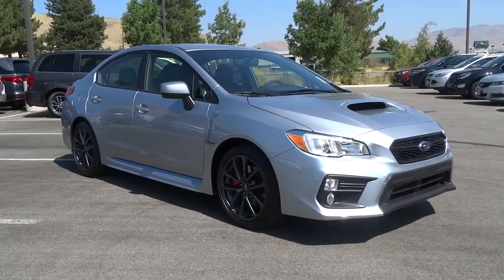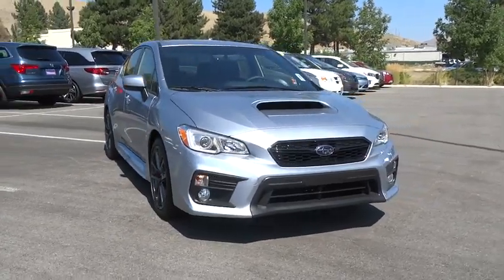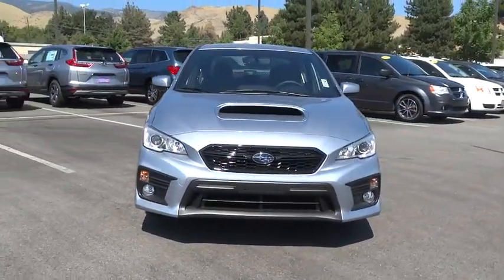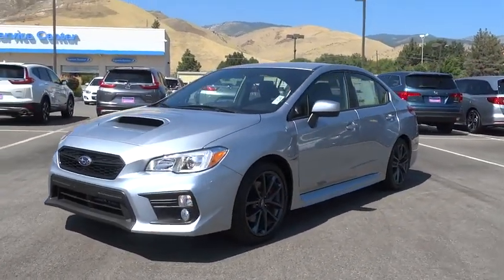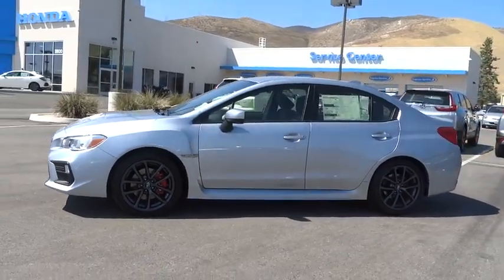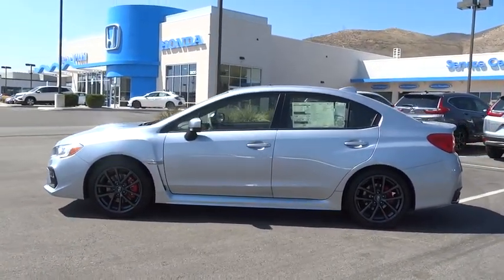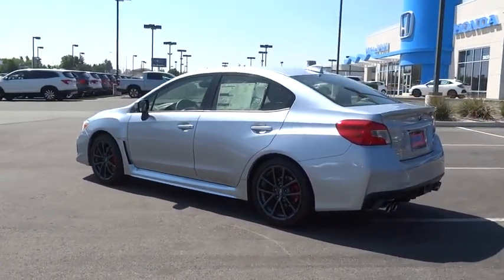2018 Subaru WRX. The Subaru WRX is built with performance in mind. Not only does it provide corner-hugging ability and power galore, but it also provides fantastic fuel efficiency. Plus, you get the dependability that we've come to expect from a Subaru. This vehicle has less than 100 miles.